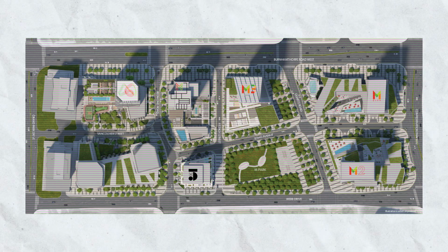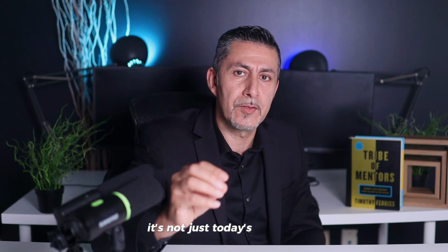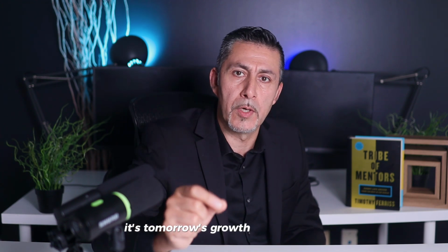City Centre is changing fast. The MCD master plan community is bringing 10 plus new towers to the skyline. The Hurontario LRT will give residents a rapid transit line running north and south through the city. Sheridan College continues to expand, bringing more students to the area every year. This is why investors love City Centre. It's not just today's convenience, it's tomorrow's growth and appreciation.